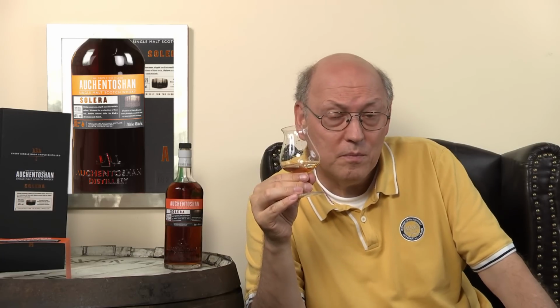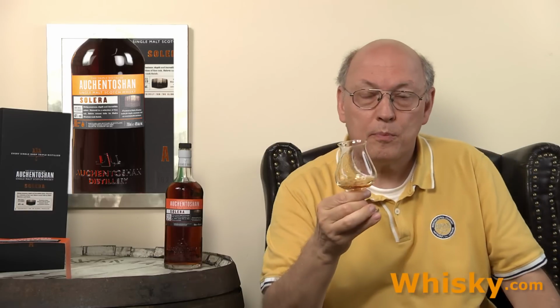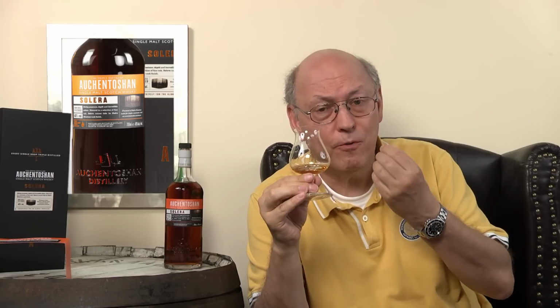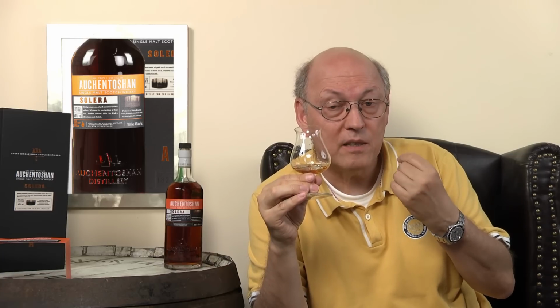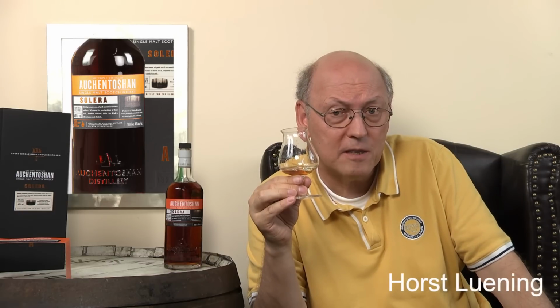Well, there are only very few whiskies without an age statement on the label which cost 150. Not really many. Mouth-watering, full, strong. The 48% are present, carries the taste. Chocolate rising, dark chocolate rising. And it's not that sweet as one would expect from a Pedro Ximénez cask.